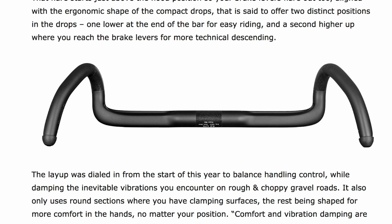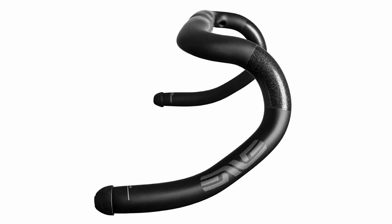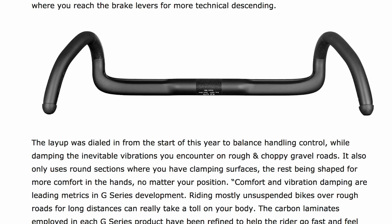Next up then, how about these wildly flared bars? Tell you what, mate, I bet you love a wild flare, don't you, John Travolta? I do, yeah. 12 centimeters wider in the drop than they are on the tops. And they're released in all the standard sizes, in 2 centimeter increments, meaning that the 48 centimeter bar will actually be 60 centimeters center to center at the drop.